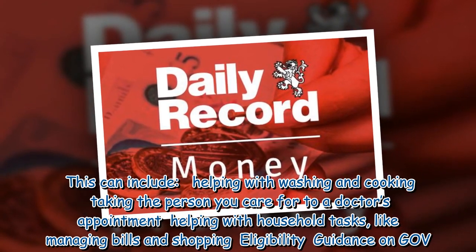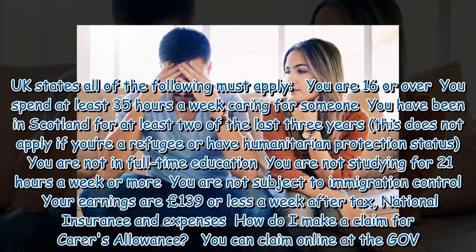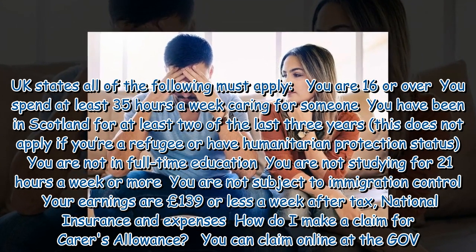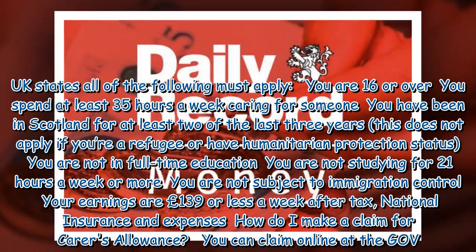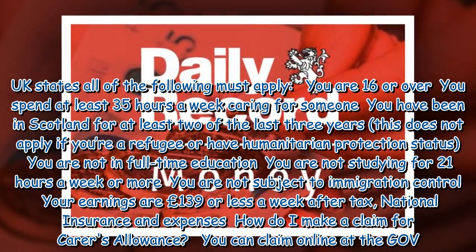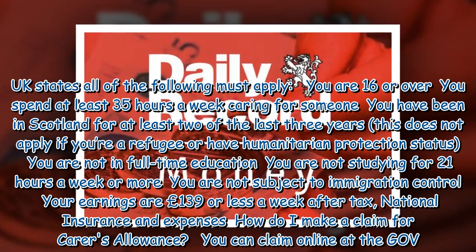Eligibility guidance on Gov.UK states all of the following must apply. You are 16 or over. You spend at least 35 hours a week caring for someone. You have been in Scotland for at least 2 of the last 3 years. This does not apply if you're a refugee or have humanitarian protection status.